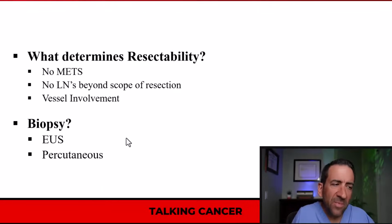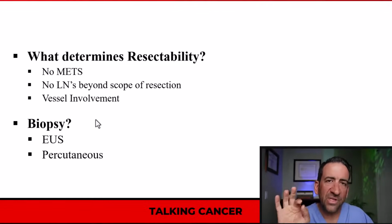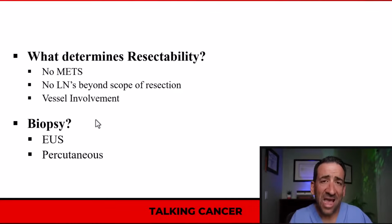Overall, the fears of a biopsy are, of course, infection and bleeding. That's always a potential risk. If you biopsy the pancreas, you always have the risk of developing a pancreatitis. Because remember, the pancreas has its digestive juices. If you take a biopsy, a sample of your pancreas, some of those digestive enzymes can leak out and it can cause inflammation of the pancreas.